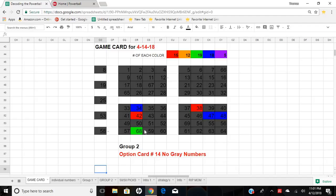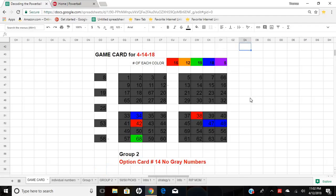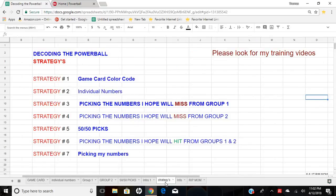Okay, so I started off with 69 white ball numbers, and now I'm down to 6. Okay, so if I made all the correct picks, and the magic word here is if I made all the correct picks, and none of the numbers that I said weren't going to come up, won't come up, then that means that the 5 white winning Powerball numbers have to be within these 6 numbers still left on the board here. Okay, so to help me pinpoint what the 5 numbers will be, I'm going to turn to my next strategy. Okay, and that's strategy number 5, the 50-50 picks.